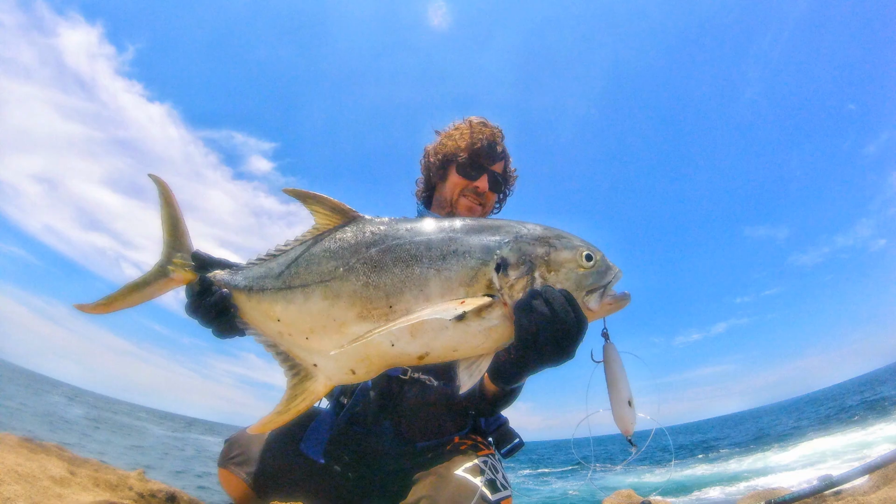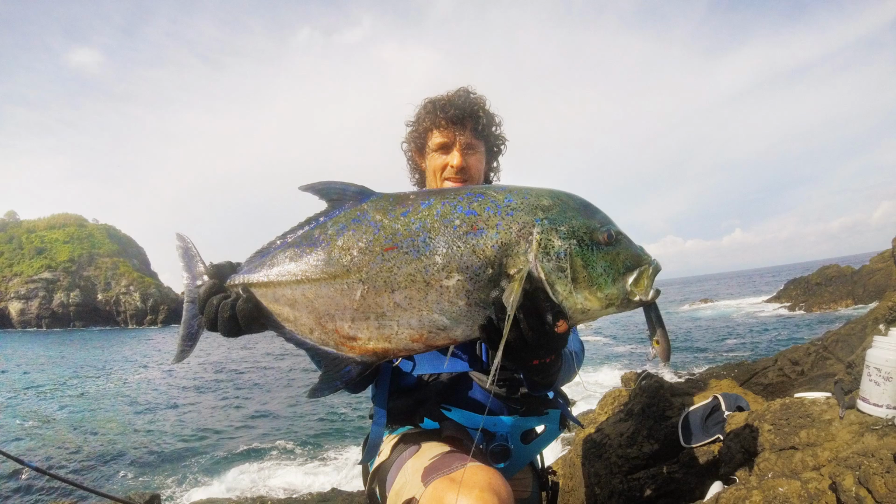So the top waters are also really effective out here with the jacks. I had some jacks on them, and they've been really good in the past for the rooster fish. So looking forward to getting back out to test them more next time.